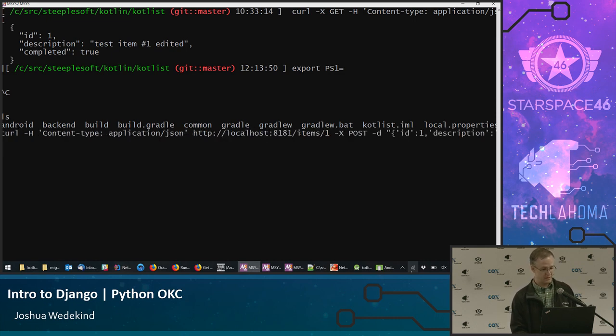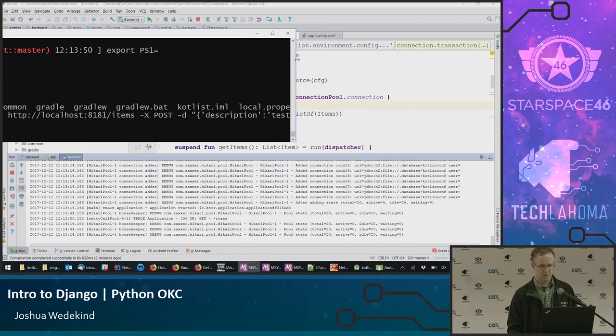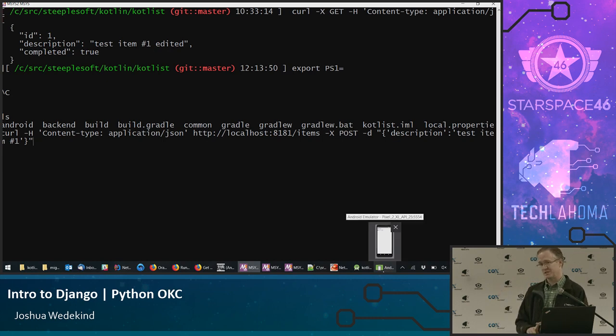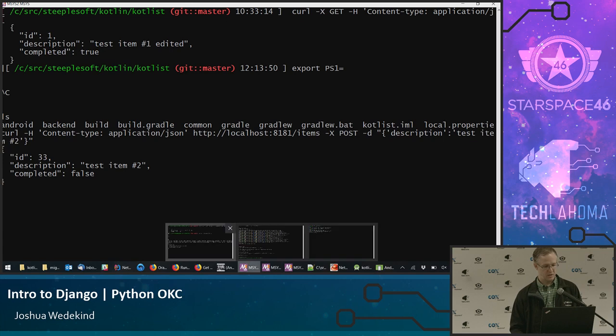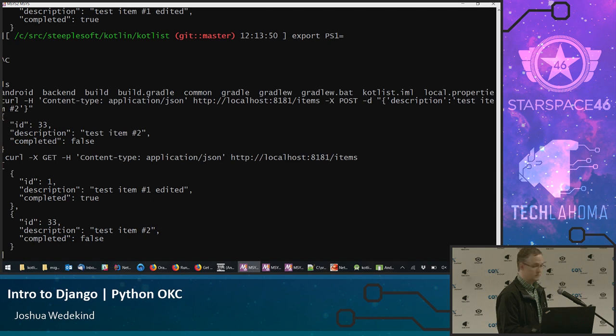But if we want to create an object, which you can't see just real clearly there. All right, so to create the object, we're going to post to the items collection again, specify a post, and we're going to specify a JSON object. All we're giving is the description. We're going to let the system set the ID, and we're going to default to not completed. So if we do that, it's going to return the object we just created. You see, we get the ID created for us, and there it is in the database. So all very fancy.